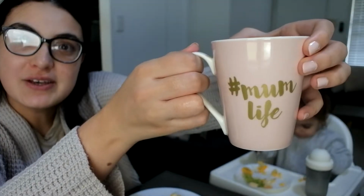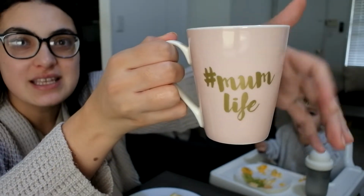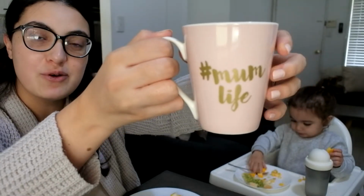How cute is my mug, you guys? It says hashtag mumlife. I got it as a Mother's Day gift from baby girl and hubby. And I just love having my morning coffee in it. So I didn't get a chance to do my morning skincare. So definitely after breakfast, I'm gonna have to do my skincare because my skin is looking super dull and I'm still looking really tired even after my morning coffee.